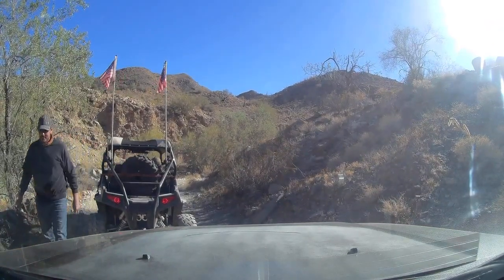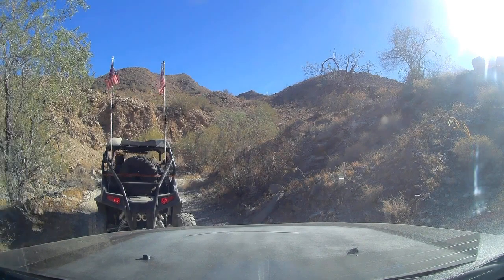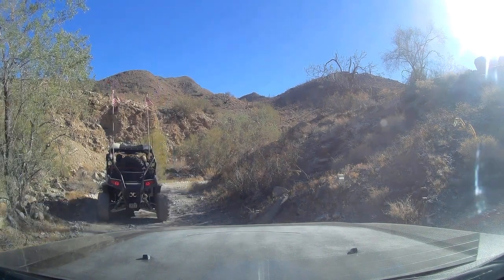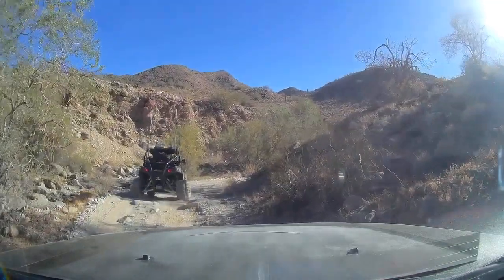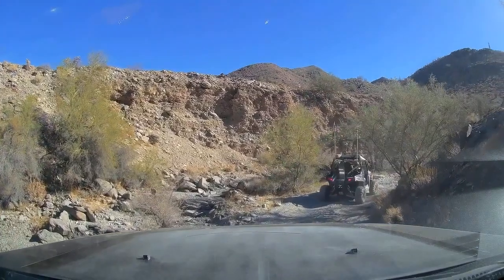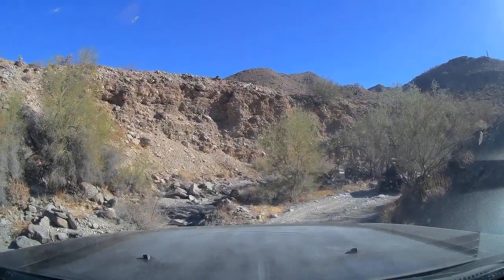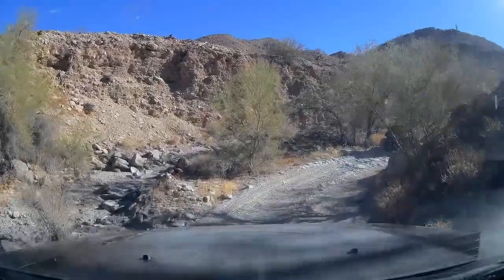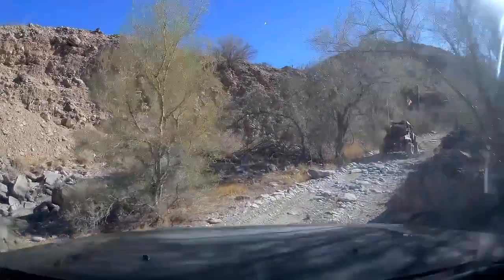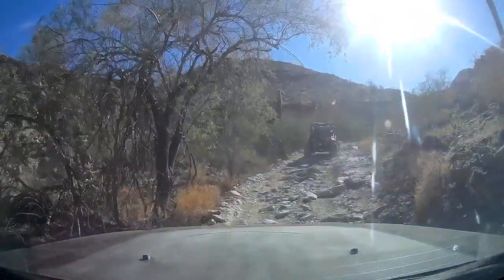Air down my tires. Okay, I have an air gauge. I have one too, I think. So it's going to ride a little better. It's going to have better traction. It's going to be a half inch or an inch lower, but this is what you do when you're going over rocks like this.